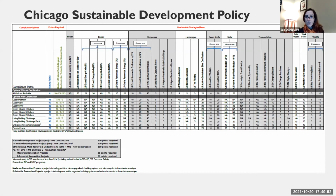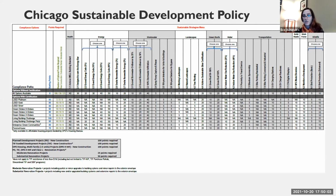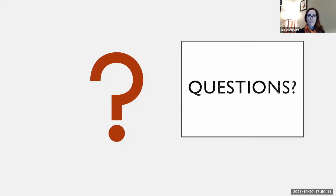And then if you're in the city of Chicago and you're getting funding, you can get some funding for Passive House projects or points for Passive House, and then just a handful more for the Chicago Sustainable Development Policy. And that is it.